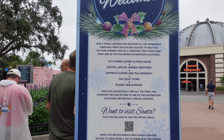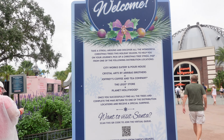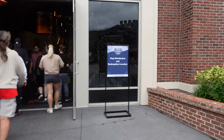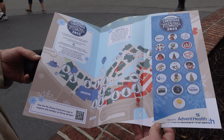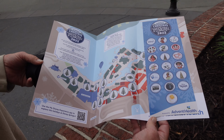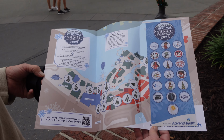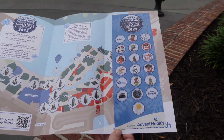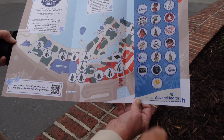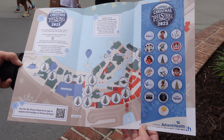You can pick up your map at one of these five locations and all this other information. We can get a map here at Planet Hollywood. So we went into Planet Hollywood and we got the map. Oh God, this almost sounds like a Dora the Explorer episode. But we're going to go around and check out the trees and put the stickers here as we find the trees. It sounds easy, so let's go do this.